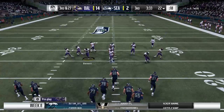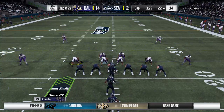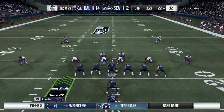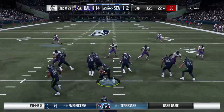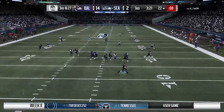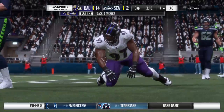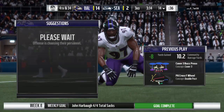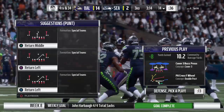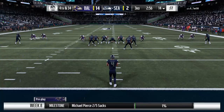And this 3rd down looking very tough after the holding penalty. 3rd and long. Now it's Wilson. Sliding out of the pocket. And he's going to have to eat this one as down he goes. The amount of sacks that they've absorbed in this game is absolutely extraordinary. Let's just face it. This offensive line, flat out, cannot handle this pass rush. It's been demonstrated time and time again.